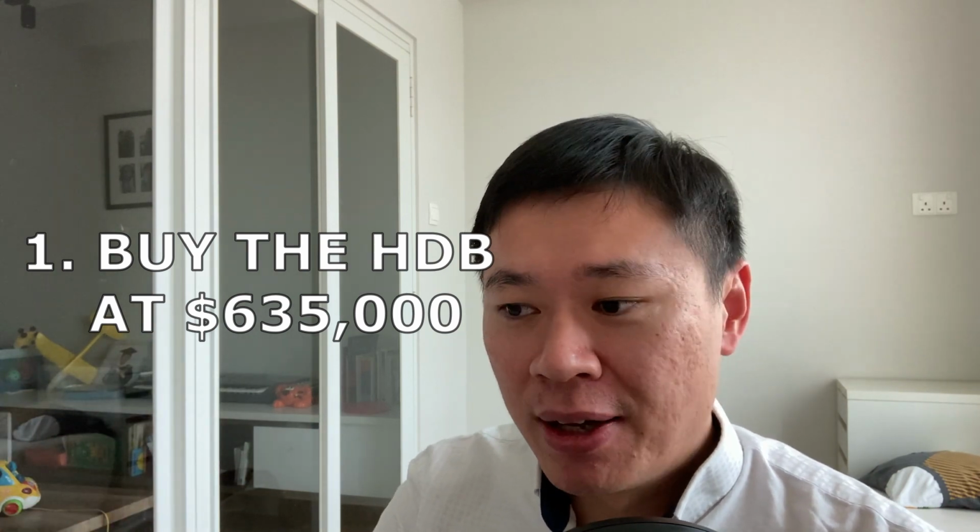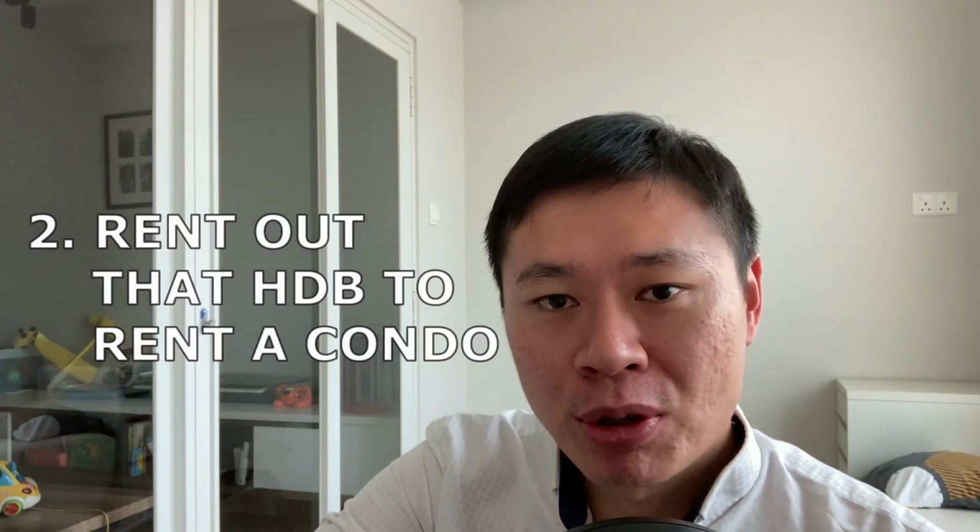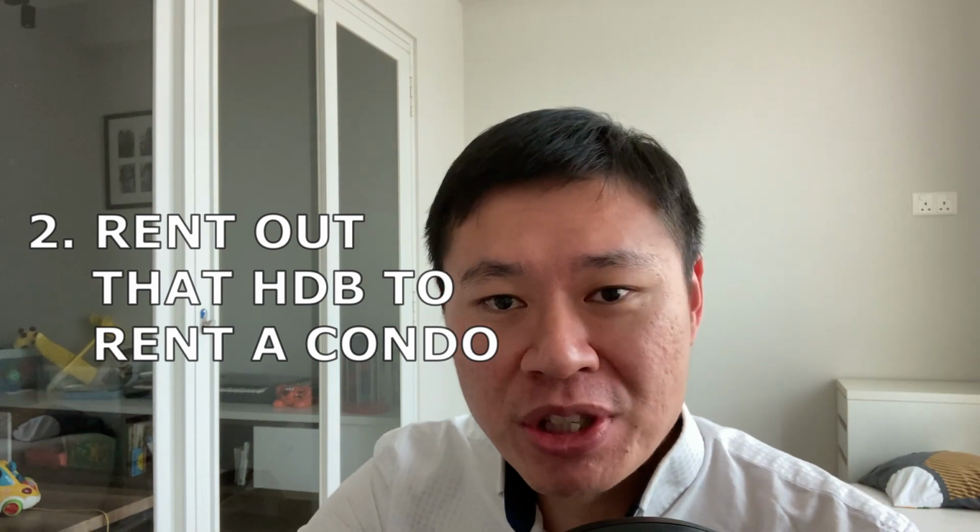You buy the HDB at $635,000 in Tanjong Pagar, and then you rent it out to rent another condo in Tanjong Pagar also using the same cash flow. What you sacrifice is just the space. But later we'll run through the pros and cons so that you make an informed decision.